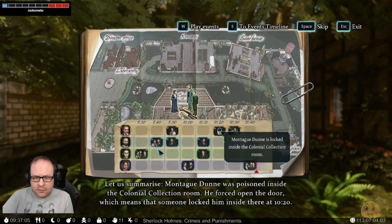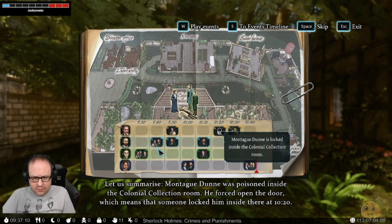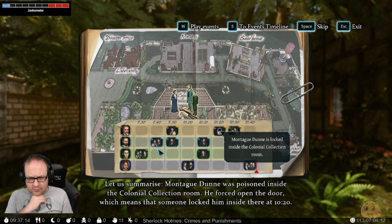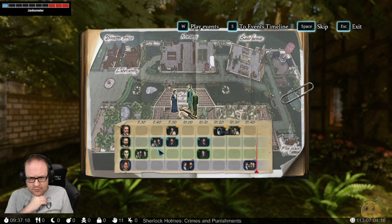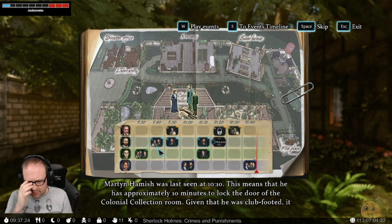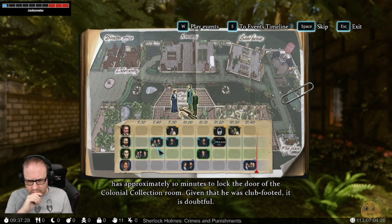Let us summarize. Montague Dunn was poisoned inside the Colonial Collection Room. He forced open the door, which means that someone locked him inside there at 10:20. Martin Hamish was last seen at 10:10. This means that he has approximately 10 minutes to lock the door of the Colonial Collection Room. Given that he was club-footed, it is doubtful.